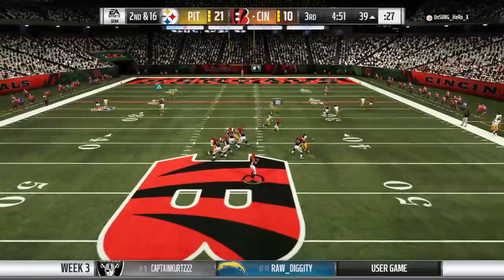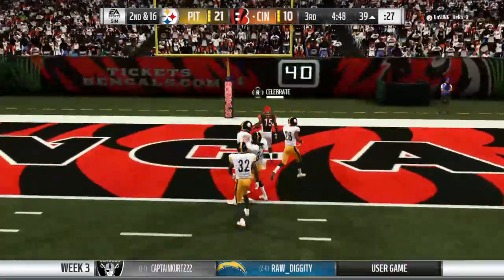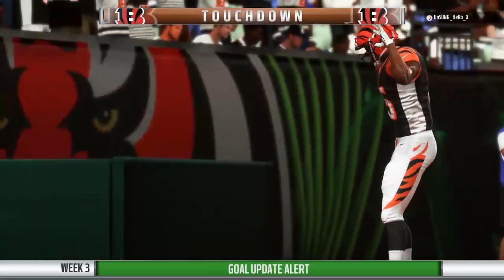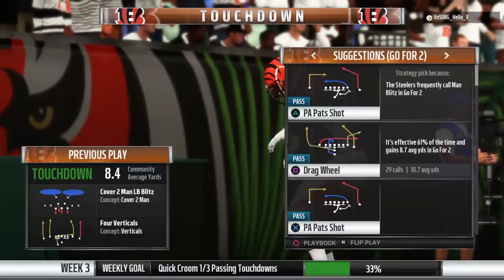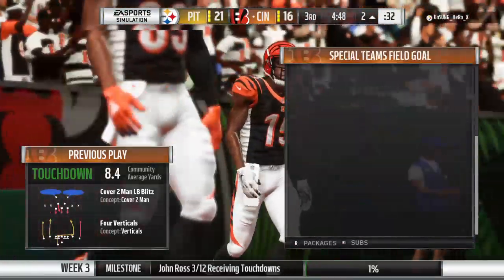Looking to throw on 2nd down. Rivera. He's going to fire one deep. And this is caught. And all the way in for a Cincinnati score. In for the score. And the Bengals have got it back to a one-score game.